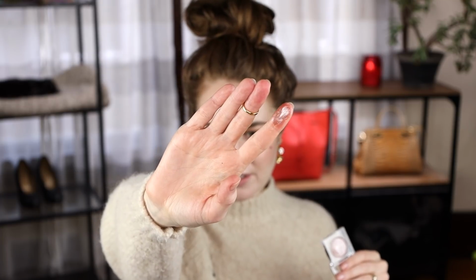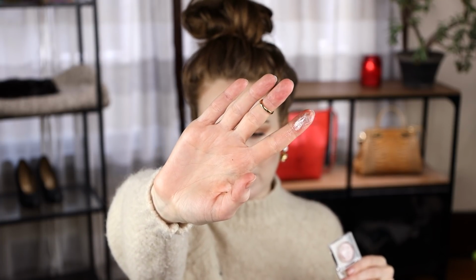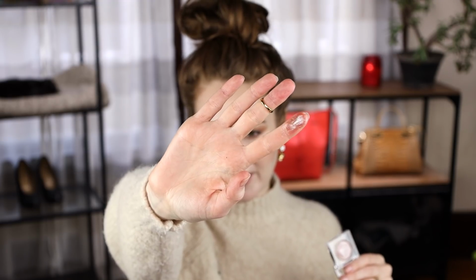I bet that I used this in combination with the Lethal palette to finish and top some looks and make them look wetter and shinier. I bet that's why it ended up in the box.